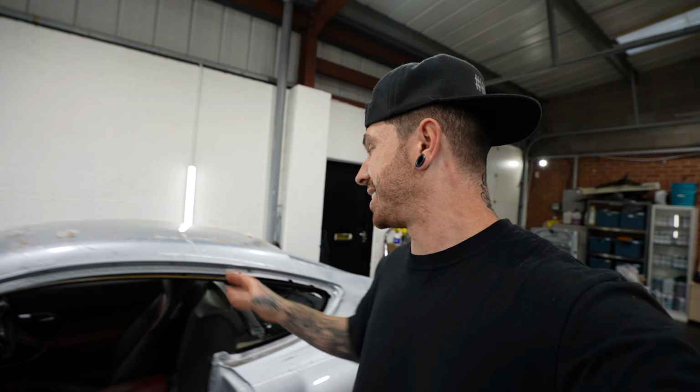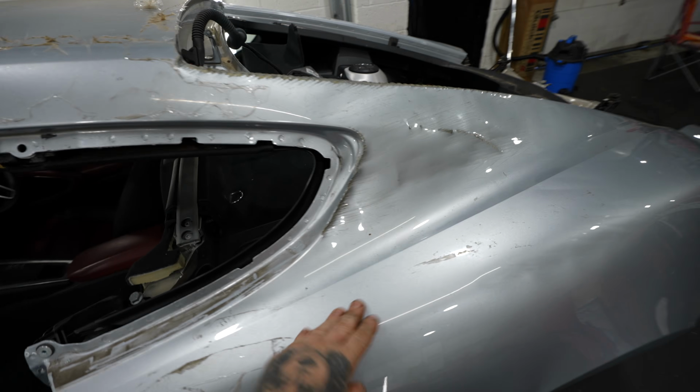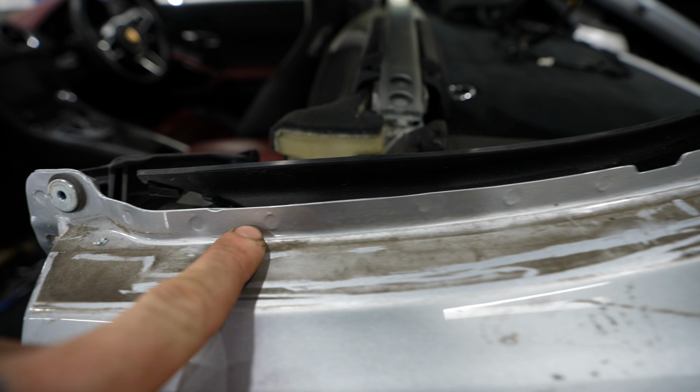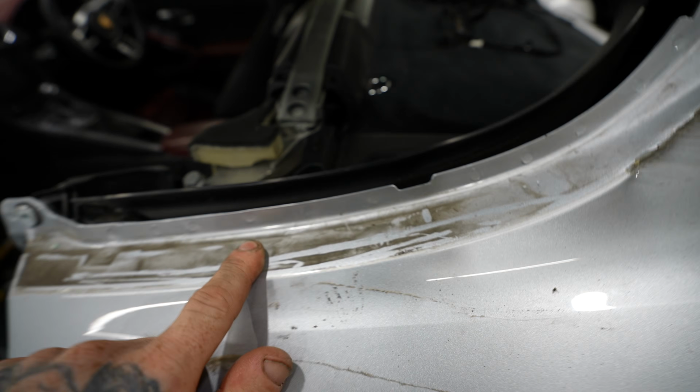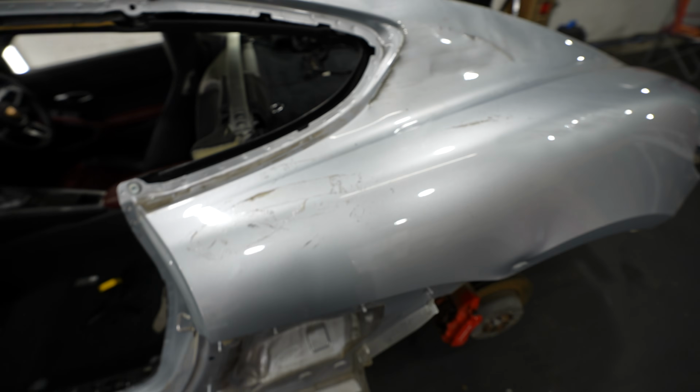The rear quarter and the A-pillar should actually arrive tomorrow, so we can see exactly where we need to join it. But before we can fit the new quarter and the new A-pillar, we need to get the old one off, which means we have to drill out all of these individual spot welds there and separate it from the skin on the inside. So this is just an outer skin to it.